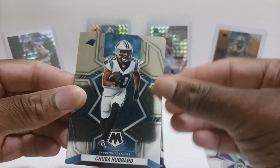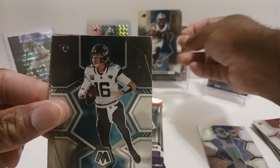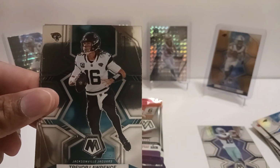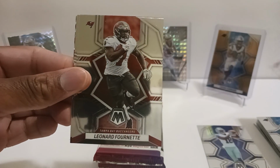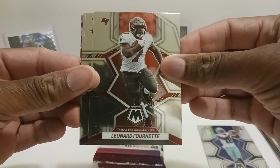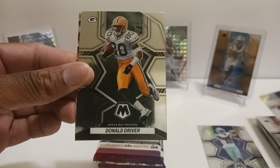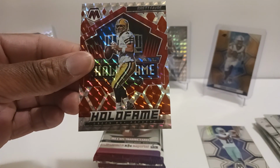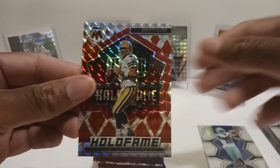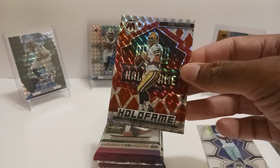All right, so we got our Panthers base, Chuba Hubbard, matching with all the other special inserts there. Trevor Lawrence, Leonard Fournette, John Elway. We have our Green Bay Packer, Donald Driver. And then we have our Will to Win, Brett Favre, for the Hall of Fame. Nice one.